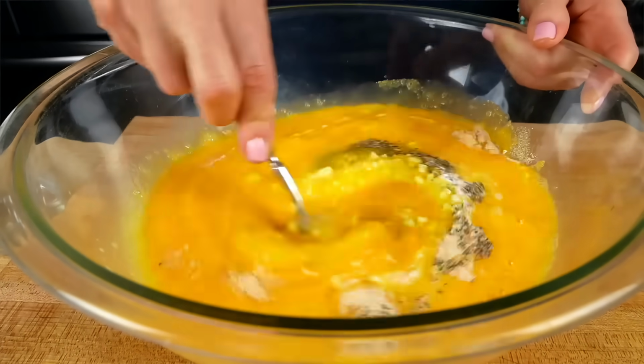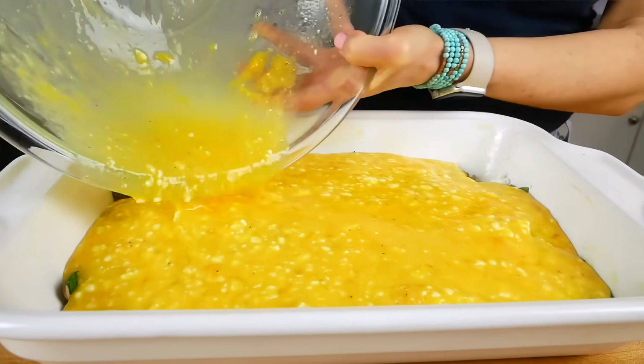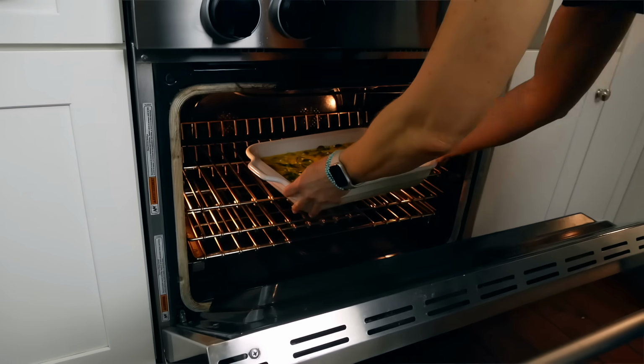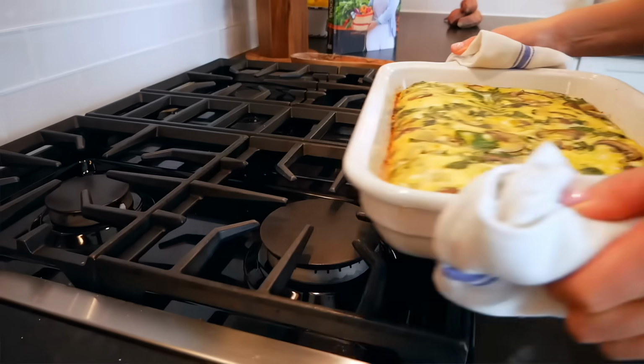before I pour this egg and cottage cheese mixture right over the veggies that I have prepared in the pan. Once I've got it all evened out, I'm gonna pop it into a 350-degree oven for about 30 minutes, or until it is lightly golden over the top and set through.